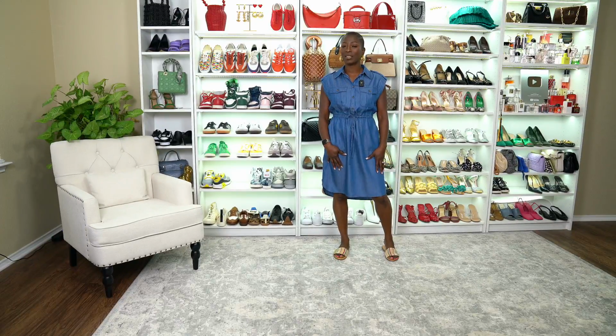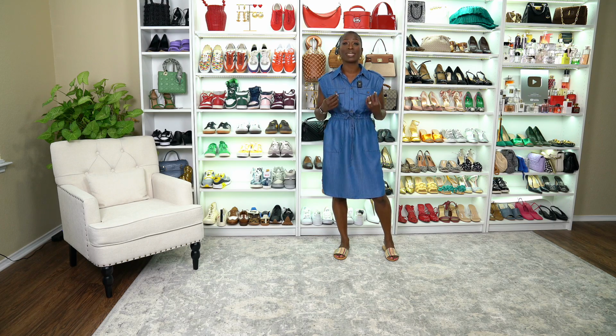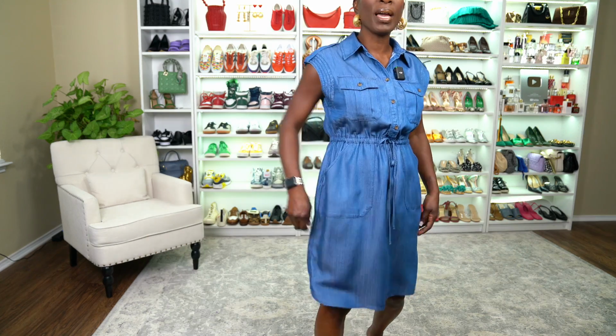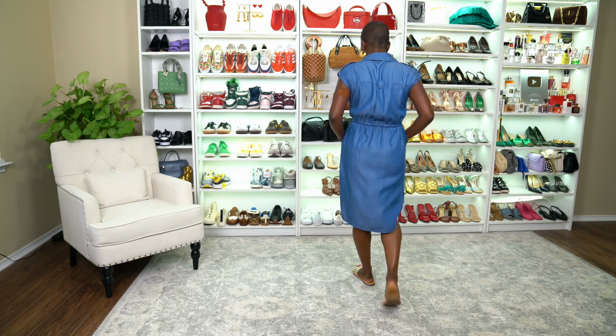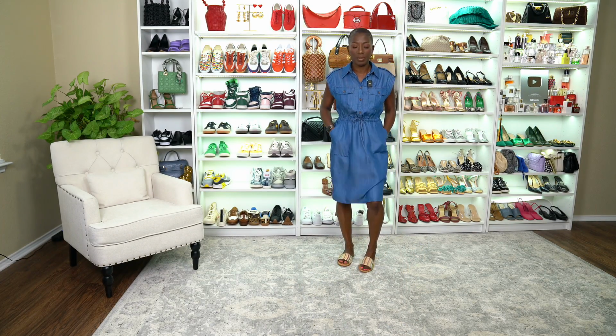So this is the next look, the same as the last, but in this lightweight, medium denim. I think this is so cute. I really think this is my favorite. This is so comfortable. It's a nice thin denim, and like the other dress, it has pockets. I would definitely wear this with some sneakers.